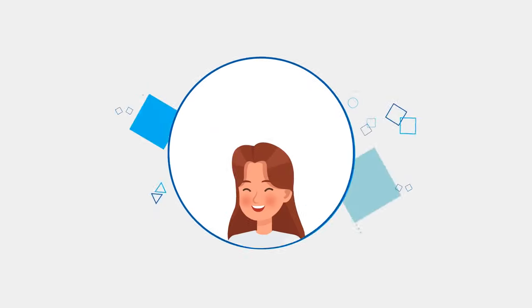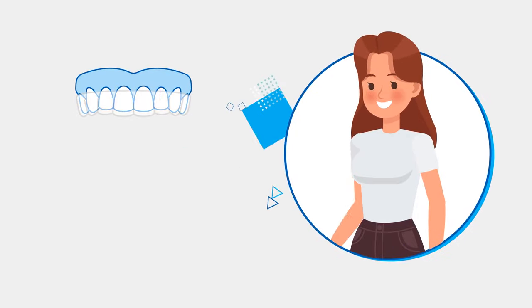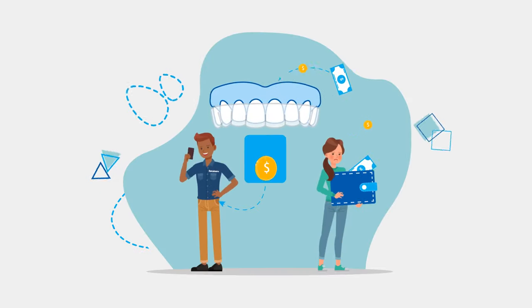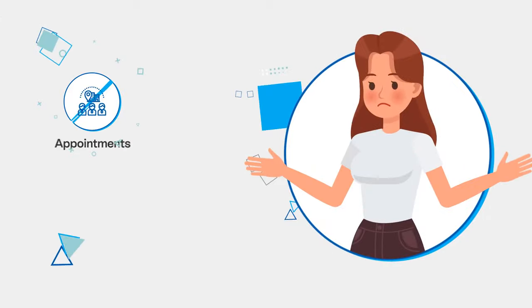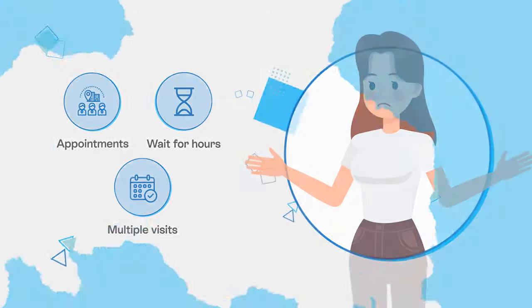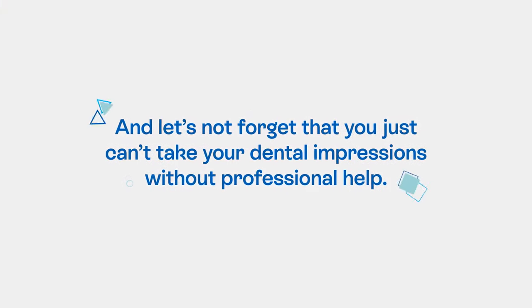You did it! You've finally gotten that perfect smile you aimed for. But all the orthodontic treatment can go to waste if not for retainers. And yet, you can be tricked into paying more for retainers. Or stuck with appointments, wait for hours, or undergo multiple visits. And let's not forget that you just can't take your dental impressions without professional help.